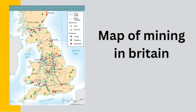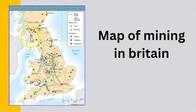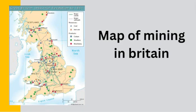And then this map shows the routes or places and mines of mining. So they would mine coal and iron mainly. The blue triangles would be iron or coal, and then the red triangles would be iron. And then the rest are just products like cotton, woolens, machinery, and that's where they're made.